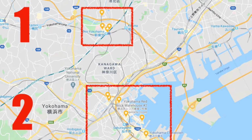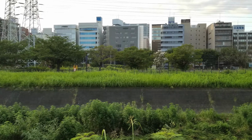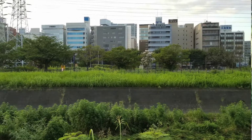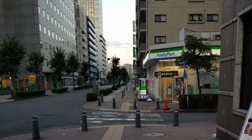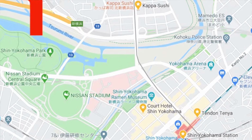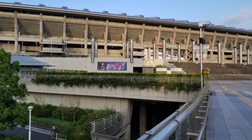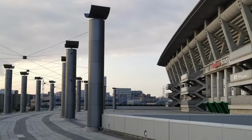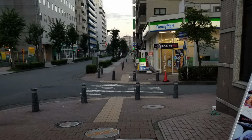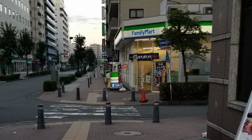I got up really early before most of the city was awake, and walked around the neighborhood, which was very, very quiet early in the morning, with very few cars. The Yokohama football stadium, or soccer stadium, was nearby. Walked around a bit and then stopped at a Family Mart.